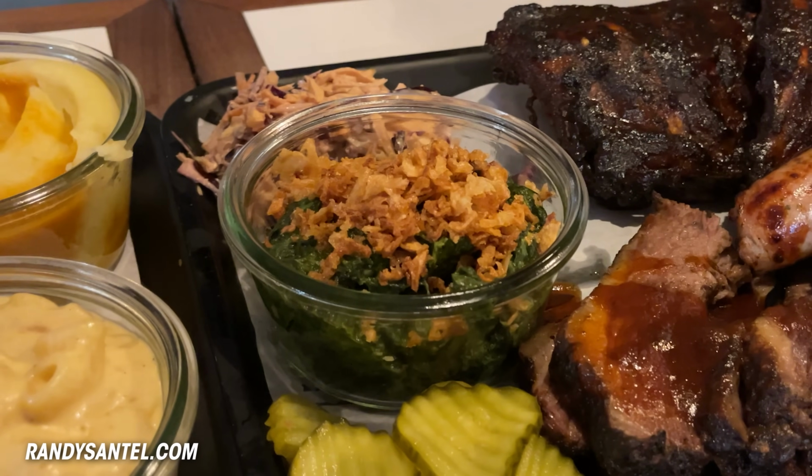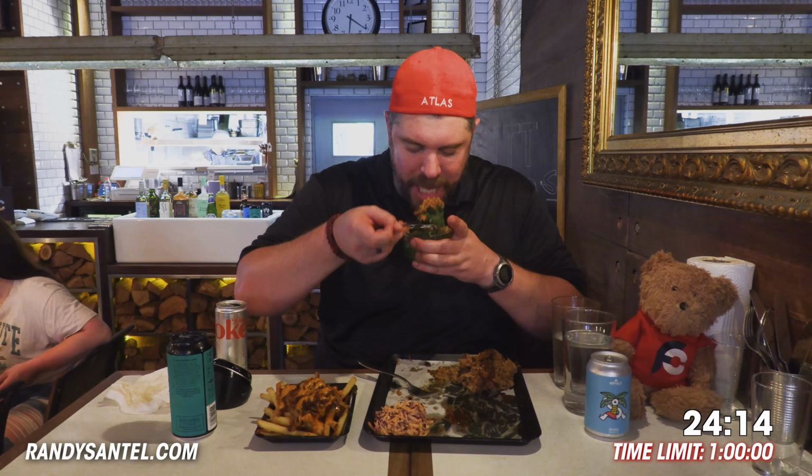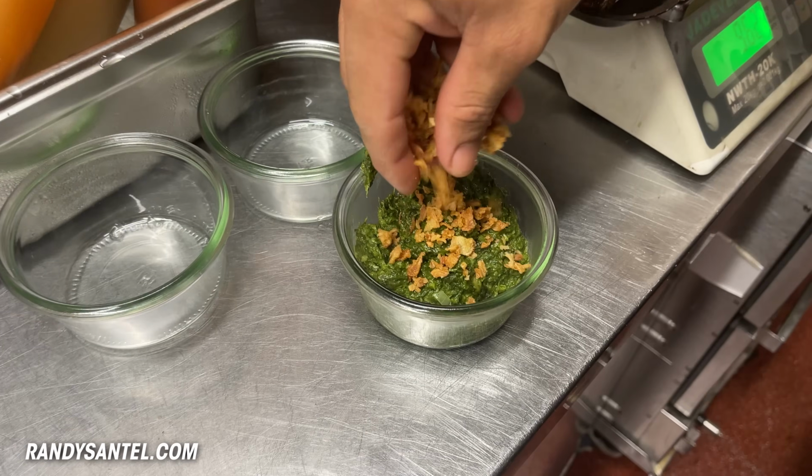Let's do this cream spinach. Popeye would be proud of me. This is one of the few times I didn't call it healthy spinach because it's cream spinach. And let me tell you what, this is not fat-free, but it is delish.